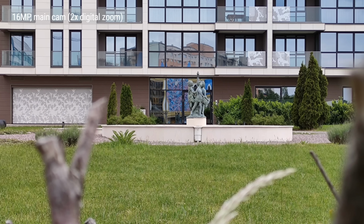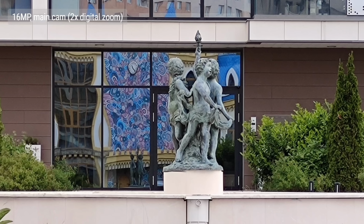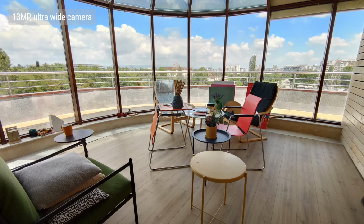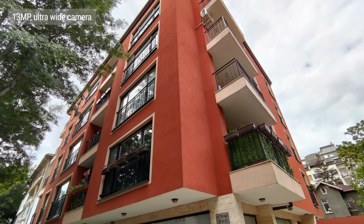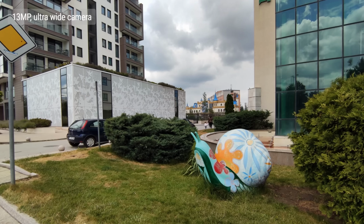There is a 2x zoom toggle in the viewfinder, but these are just a crop from the main cam. That's not to say that these are bad, in fact we're quite happy with the level of detail, though sharpness could use some boost. The ultra-wide camera offers similar rendition to the main one in terms of colors, contrast, and exposure. As you'd expect though, these are a little softer, and dynamic range is a bit more narrow, but distortion correction is spot on.